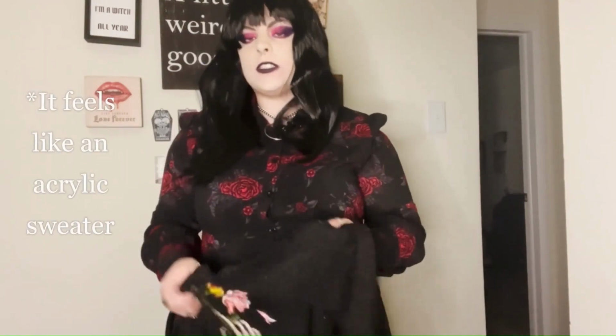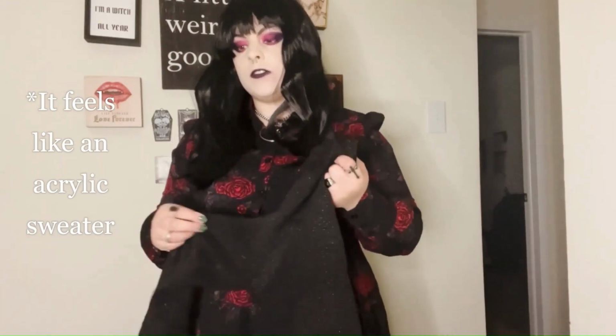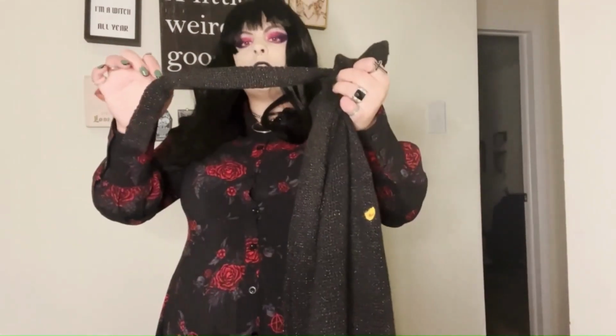But if you guys are sensitive to feelings, I would not get this dress because it can be very itchy because it's the itchy sweater material. Also, it has a belt as well, made of the same material. And it does come on belt loops. So if you don't want the belt, you can always replace it.